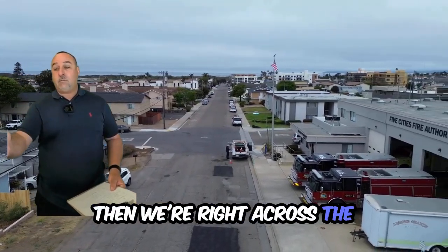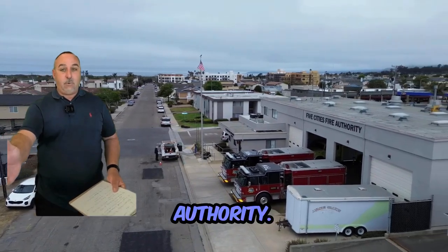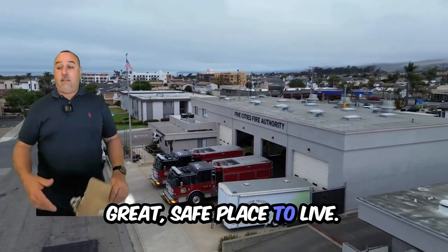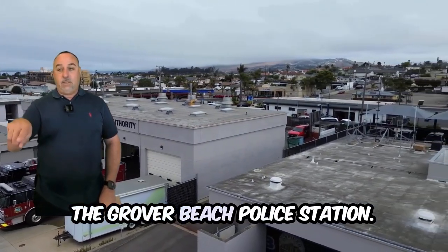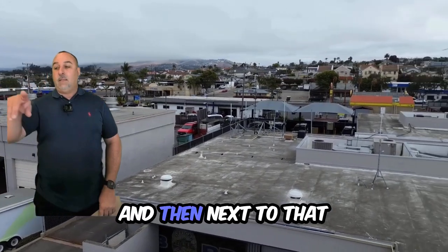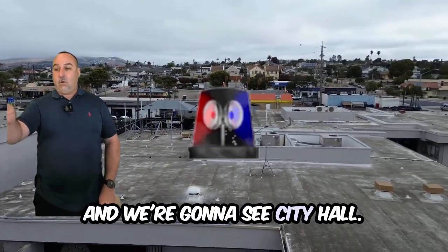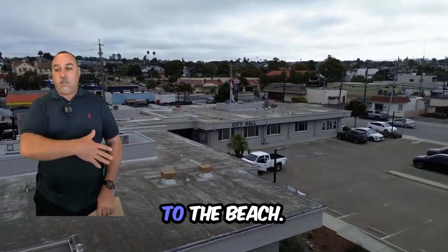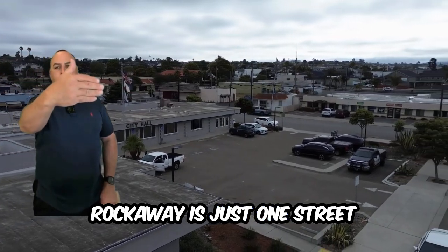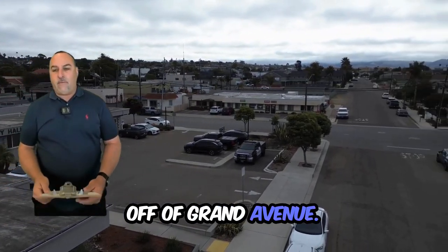And then we're right across the street from the 5 Cities Fire Authority. Great, safe place to live. Right next to that is the Grover Beach Police Station. And then next to that, we're going to see City Hall. So good location, close to the beach. Rockaway is just 1 street off of Grand Avenue.